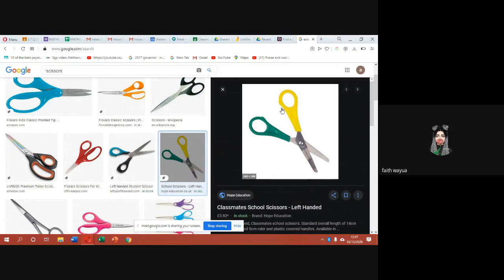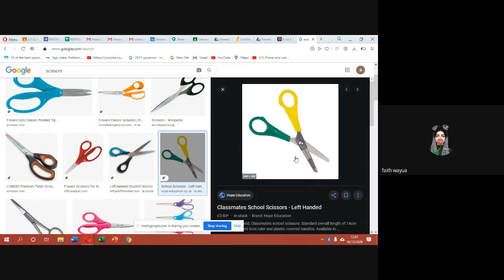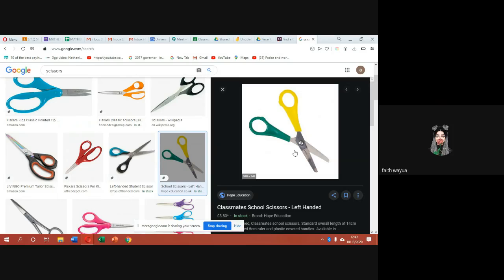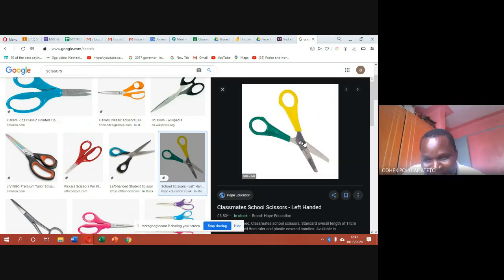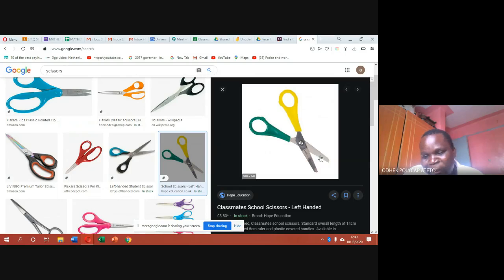The place where we hold the scissors is the effort, and the nail in between is the force. Which force now? The pivot. Yes, the pivot. Then whatever we are going to cut, whether cloth, paper, or whatever, becomes the load.